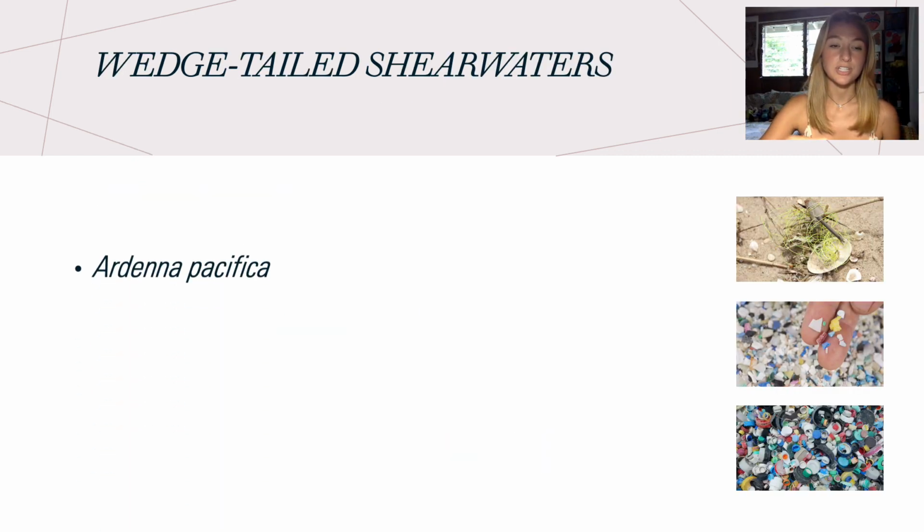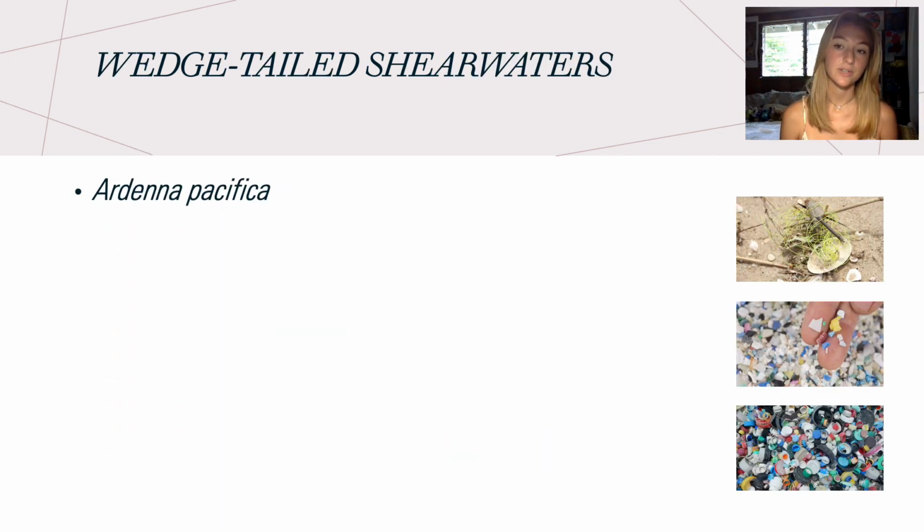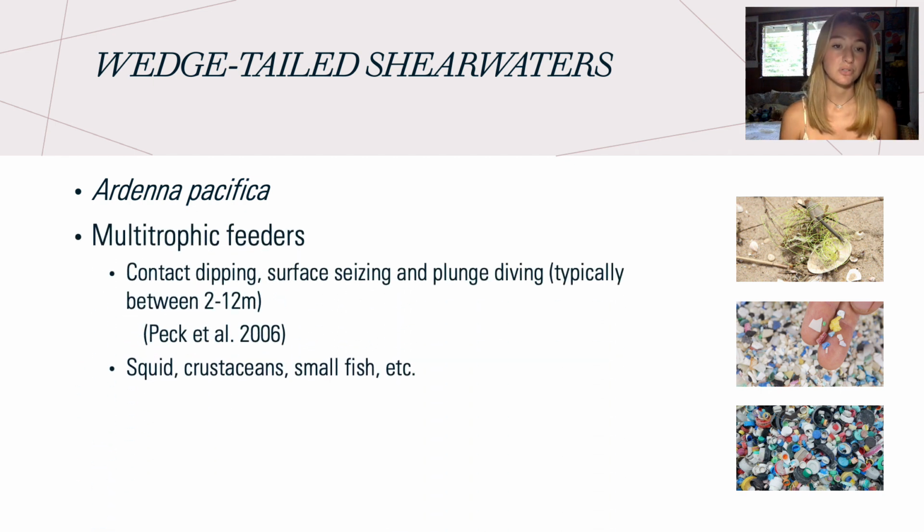Wedge-tailed shearwaters are an endemic species to Hawaii, and their scientific name was recently amended to Ardenna pacifica. They are multi-trophic marine-feeding seabirds who utilize various feeding techniques, including contact dipping, surface seizing, and plunge diving. Their diets typically consist of squid, crustaceans, and small fish. However, in recent years, this has come to include plastics as well.